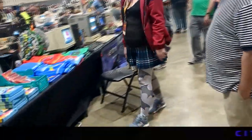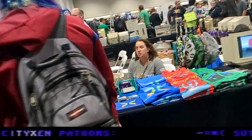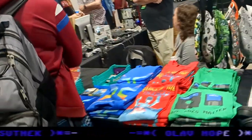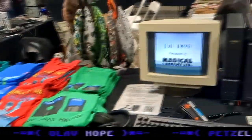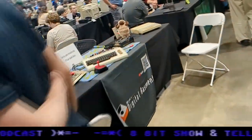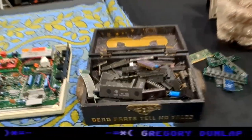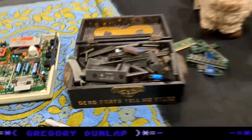We got some guys over here. It's like Commander. This must be David Murray's table, with his Commander X16, these t-shirts and things like that. Looks like we got Retro Bits here. And Adrian is not here right now. Dead parts still in their tools. That's pretty cool.